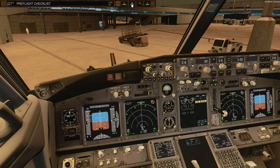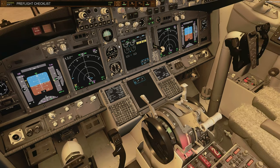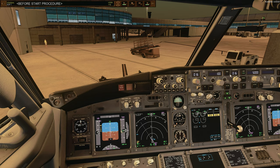Gear. Pre-flight checklist. Oxygen. Tested 100%. Navigation transfer and display switches. Normal. Auto. Window heat. On. Pressurization mode selector. Auto. Flight instruments. Heading 228. Altimeter 1022 set. Parking brake. Set. Engine start levers. Set off. Pre-flight checklist complete. Are you ready for the departure brief? Go ahead. Any questions? No questions.